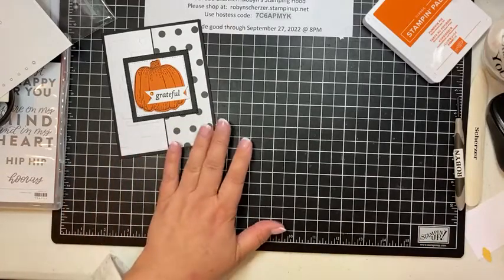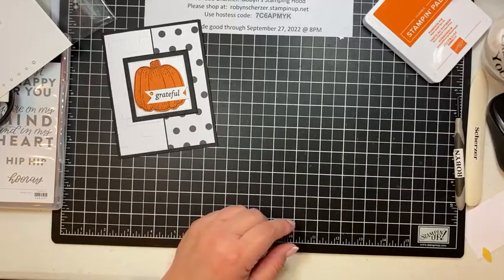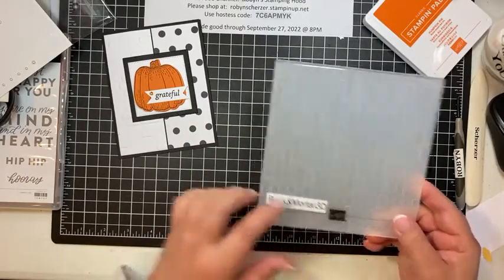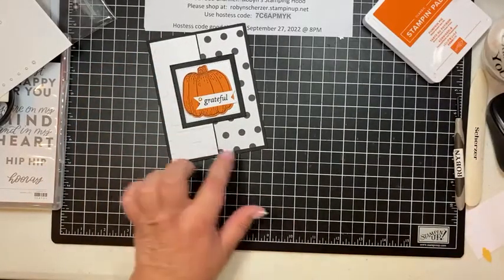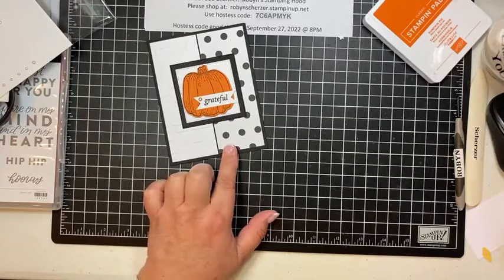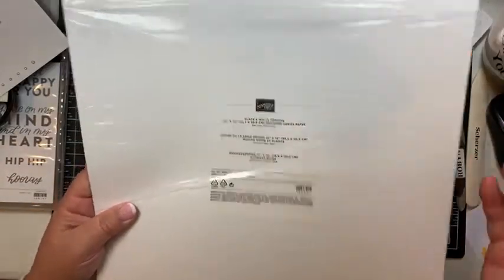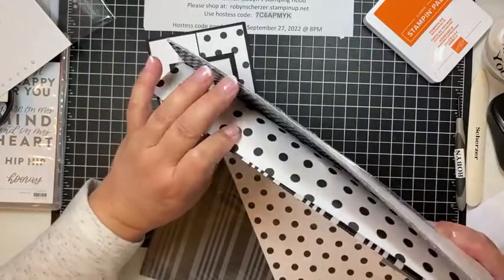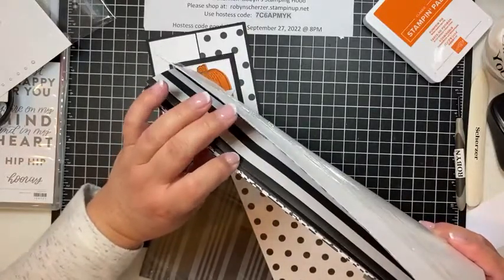So we're going to use this stamp set, which I could tell you what it was if I knew. I actually used the brick and mortar 3D embossing folder for the one side of it. And then this paper is the black and white paper that is in the mini catalog. It's called Black and White Designs. I did not get around to doing my little cardstock thing.